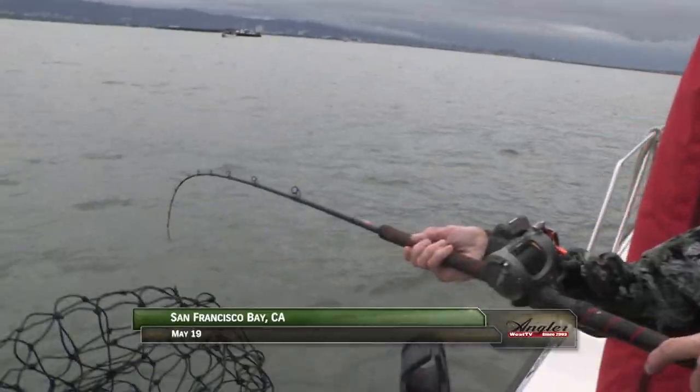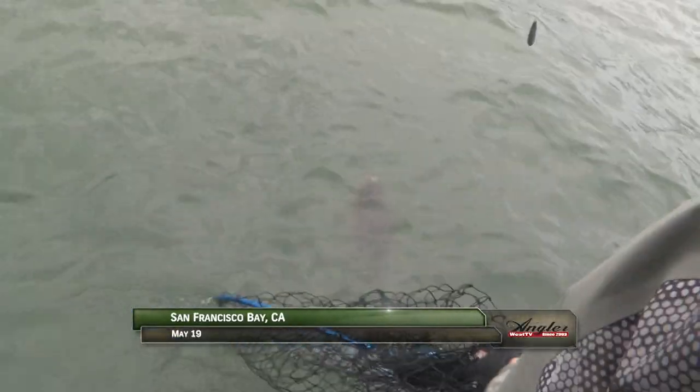All right, there you go. Pull off the line, baby. Welcome back to the San Francisco Bay. I'm Justin Wolf. We're with Captain Steve Mitchell, and the California halibut are starting to climb aboard.